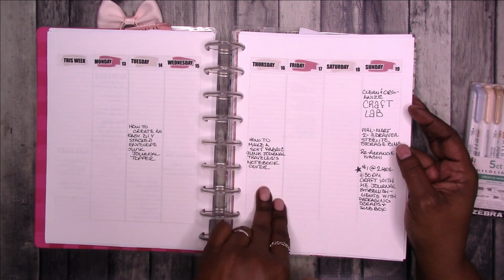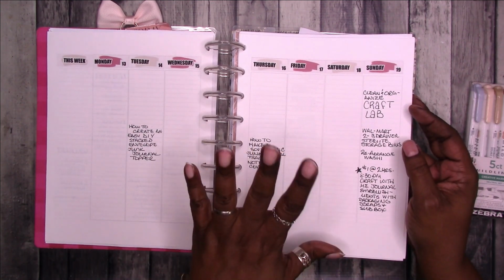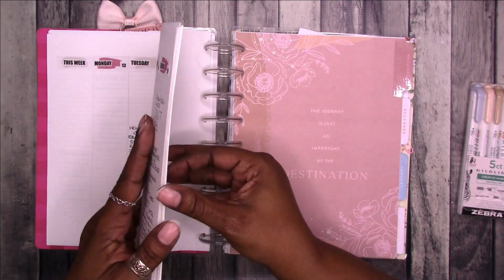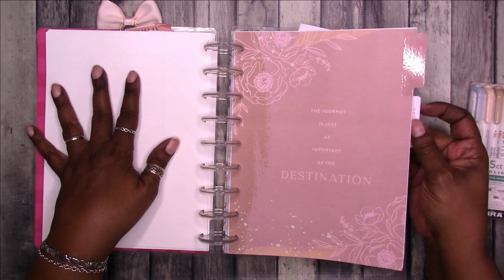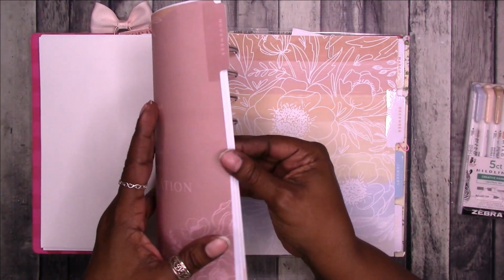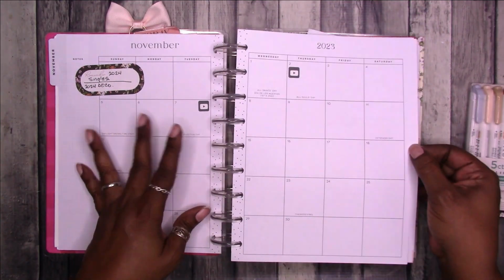Because see here, I'm just really writing out the information. I'm not doing like a checklist or anything like that. So that is where I am for December for Journal Life's Journey. Then we go over here. Let's see. I didn't do much in November.